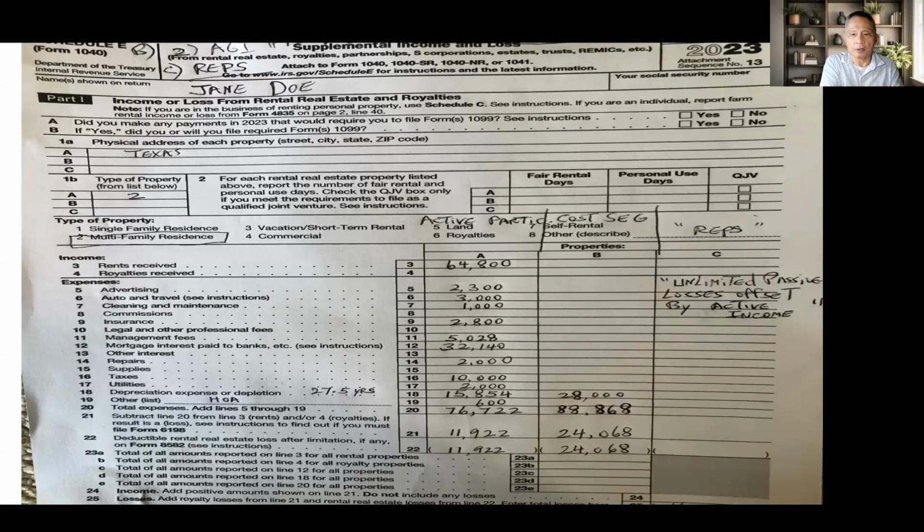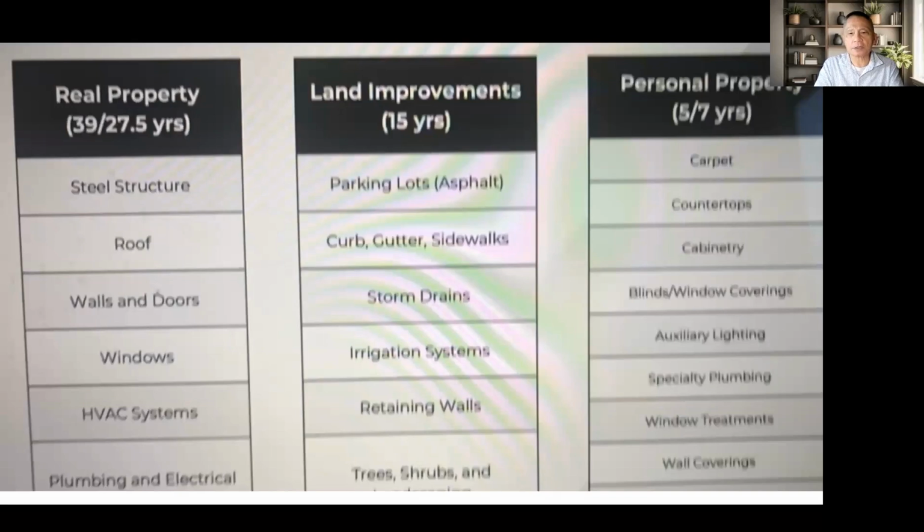If you make between 100 grand and 150,000, there's a phase-out, $2 for $1, for any amount above 100 grand, up to a point where you make more than $150,000, and all your passive losses you cannot deduct against your gross income. You have to carry forward indefinitely into the future tax years to offset against future passive income from other passive income activities you have. Does that make sense? Okay, cost segregation, okay?